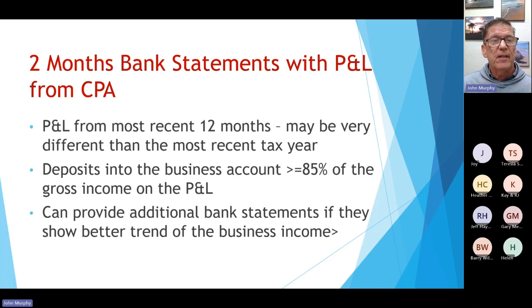The deposits go into the business account, and what we're going to take a look at on those 2 months of bank statements is to make sure that the deposits going in there are greater than or equal to 85% of the gross income shown on the profit and loss from the CPA. So that's our double-check mechanism. You see, the CPA prepares a profit and loss. It's got gross income, expenses, and we use the net income to qualify. We're going to take the 2 months of bank statements and say, does that equal on a monthly basis what the gross income shows on the profit and loss? And if it's within 85% of that, you're good to go.